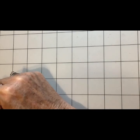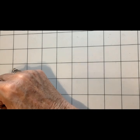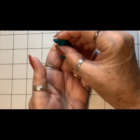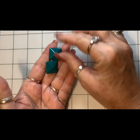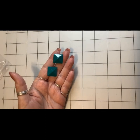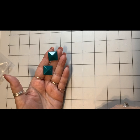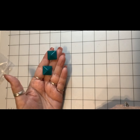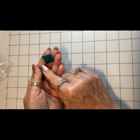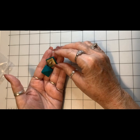Okay, now this is going to be a hard one because they are so unusual. Okay, these are pyramids. I'm going to go back out a little bit, guys. These are pyramids. Don't look at my nails. They need done. Okay. And they're kind of an enamel. I thought maybe Bakelite. No, I don't think so. These are Yves Saint Laurent.